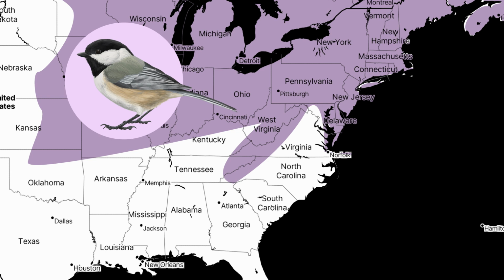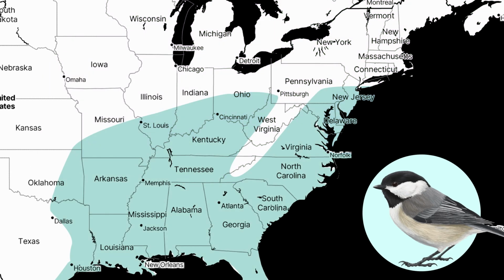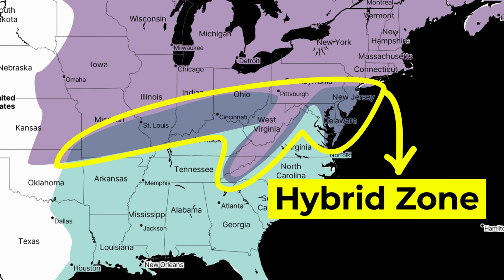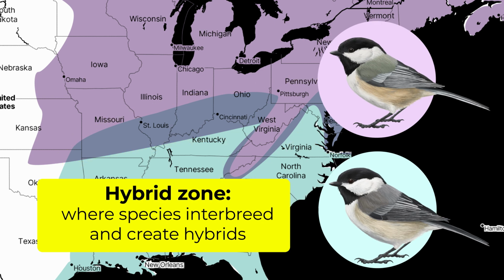Black-capped chickadees are adapted to colder habitats than Carolina chickadees, but there's a small area where their habitats overlap, called the hybrid zone. This is where black-capped chickadees and Carolina chickadees often interbreed and create hybrids.